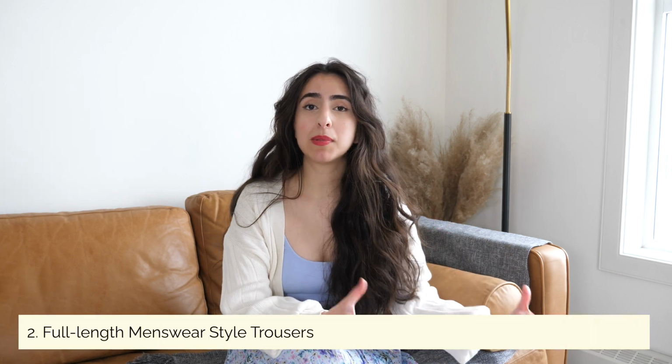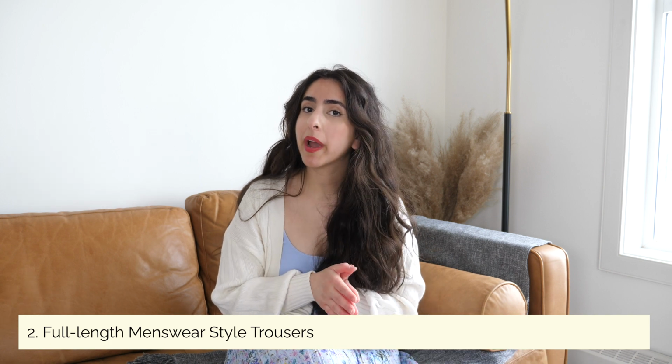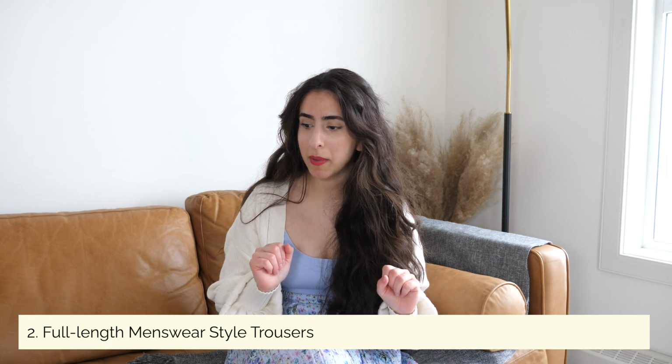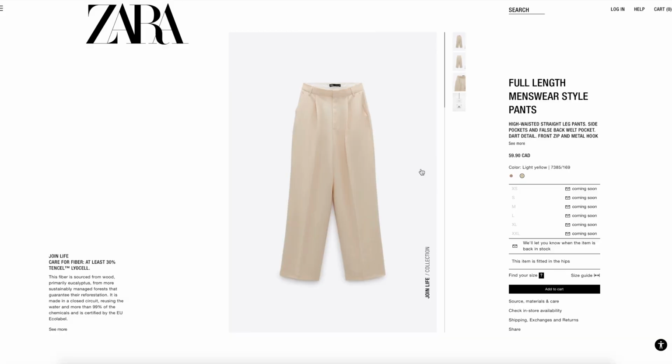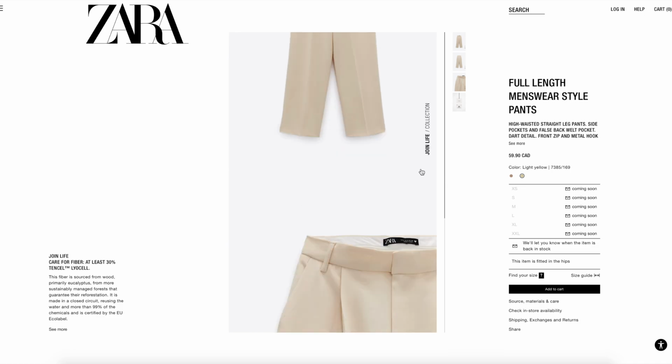The second trend that's quite in style right now, to go with those menswear style blazers, is menswear full-length pants for women. These pants are quite high-waisted and they have really classical pleats in the front. They're very flowy and wide leg in general. They're super comfortable, at least in my opinion, and they obviously go with the blazers we just talked about.